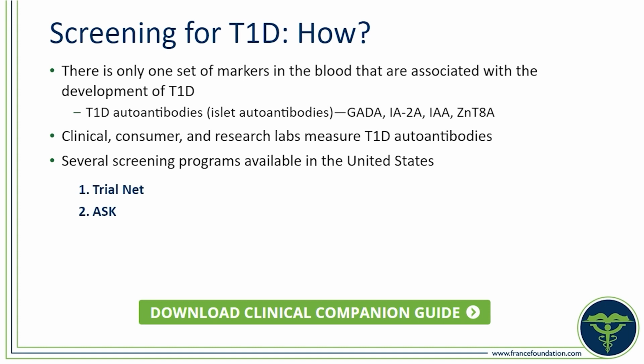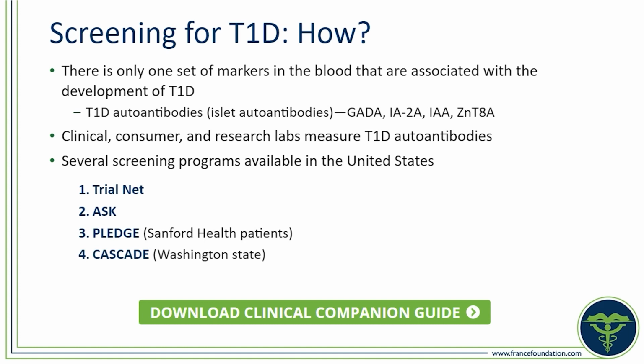to get this information. In certain areas of the country, such as the Dakotas, Sanford Health patients can get screened through Pledge, or in Washington State, patients can get screened through Cascade. So if you live anywhere in the United States and commercial antibodies are hard to order or are not available due to logistical reasons, using a screening program is a great option.